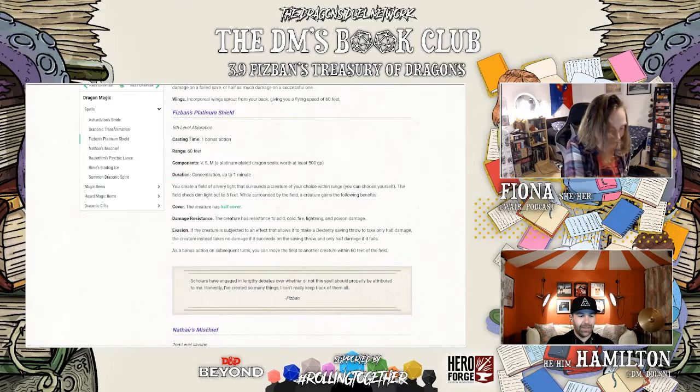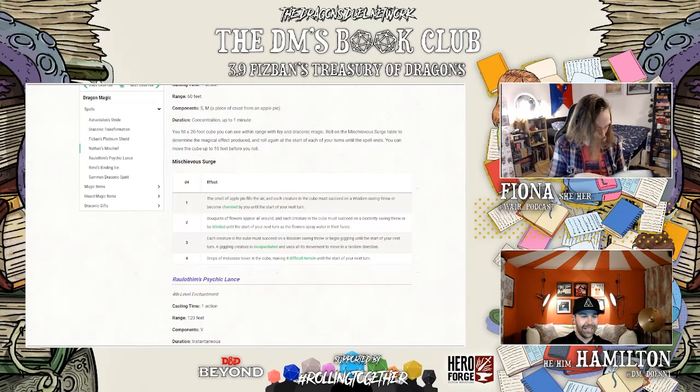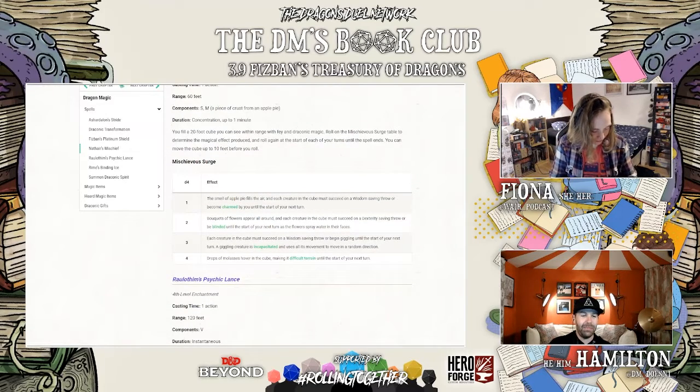But that's very cool. The other one I liked was Nethair's Mischief, just because I like the name. Yes, I think I wrote something about that one as well. You can fill a 20-foot cube with Fey draconic magic, roll the mischievous surge table to determine the magical effect produced. The smell of apple pie fills the air, and each creature in the cube must succeed in a wisdom saving throw or become charmed by you. And a bouquet of flowers appears all around, and each creature must succeed in a dexterity saving throw or be blinded as the flowers spray water in their faces.